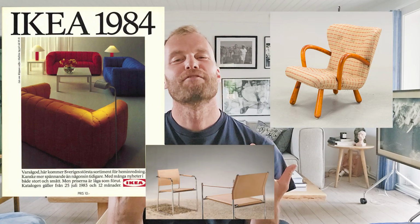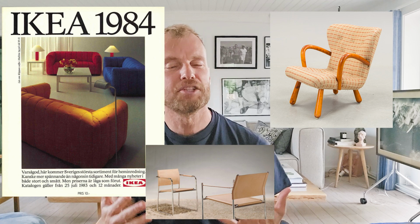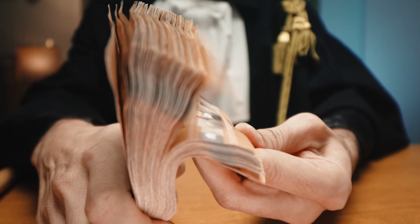Since its founding in 1943, IKEA has become the GOAT of ready-to-assemble furniture. They have given us affordable, modern furniture that's stylish and functional. But did you know that some of these older pieces are now worth a small fortune?